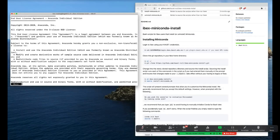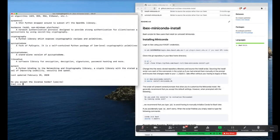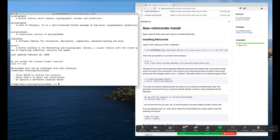Conda is an open source tool, so we can just scan through here until we get to the end. And then we just type yes and hit enter.